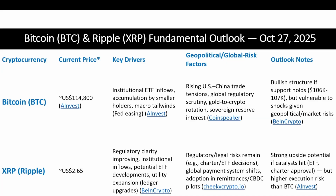In terms of the outlook, Bitcoin is trading around $115,000 with the key drivers being institutional ETF inflows, and some of the risks are basically around the rising US-China trade tensions. For XRP Ripple, trading around 265, regulatory clarity is improving, and there's still some risks there, of course, with ETF decisions and global payment system shifts.